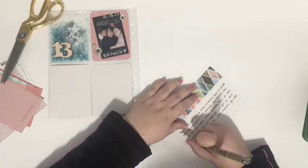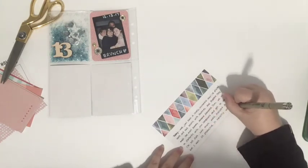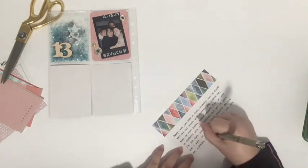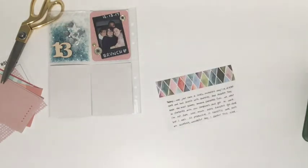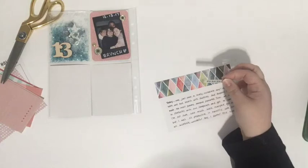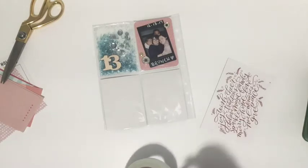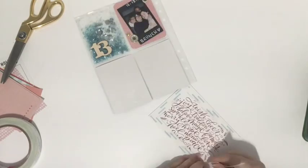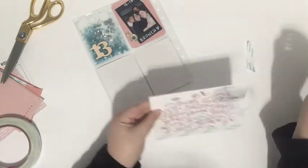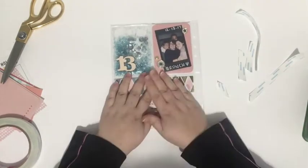Now, one of the things I forgot to do, which I should have done, was cut this card in half, so it was 2 3x4s, and then do the journaling. But instead I just did the journaling, and I kind of forgot that I needed to cut that card in half. And then I was like, uh-oh, if I cut it in half, is it going to mess up the writing? So I don't end up cutting it in half. I added the Fa La La sticker there just for a little detail, and then I decided to just adhere that card to the outside of the page protector. So it's not actually in the page protector because then I would have to cut it in half. I adhered it to the outside.